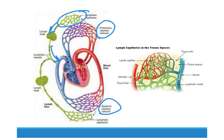This diagram on the left just kind of has the two systems separate, but in reality, as you see on the right, your lymph capillaries are just entwined in the capillary bed. So as the plasma fluid moves out of the bloodstream and becomes part of the interstitial fluid, those lymphatic vessels are right there ready to pick it up again.